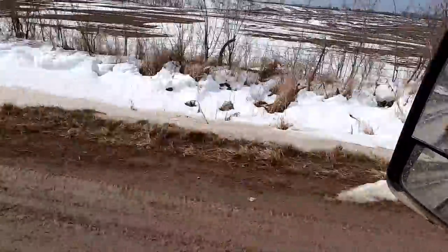But right now I'm actually headed down this muddy gravel road to the tire shop to get a bolt pulled out of one of the duals on this truck. And then after we get that done, we'll give you guys a little up close tour of this tool skid. Mudding.